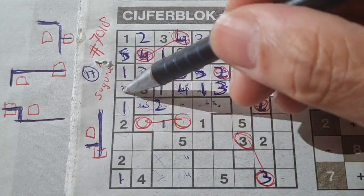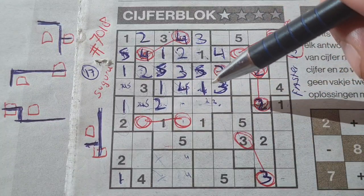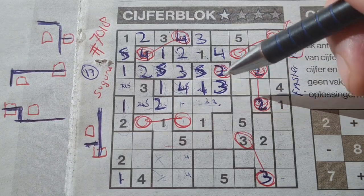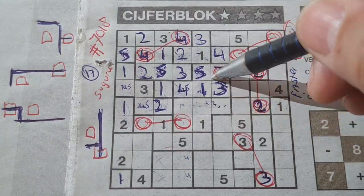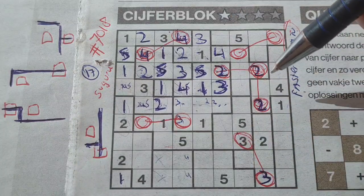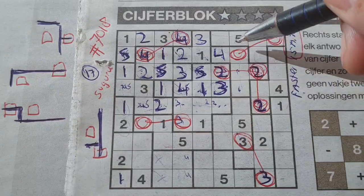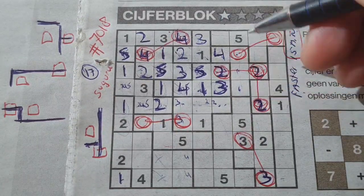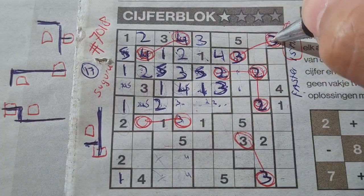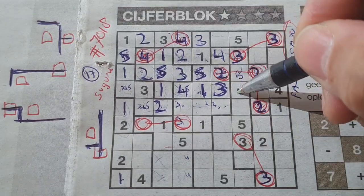I need to wait here. Alright. Then. Let me think. These 2 boxes can be 3, so the 3 could be here, could be there. Well, I need to wait here. Okay, these 2 boxes can be a 3, so 1 box left for the 3 in this area should be there. And this box is connected with that box, should be also 3. 2 numbers left in this area, 1 and a 5, 1 and a 5. Let me mark those. Okay.